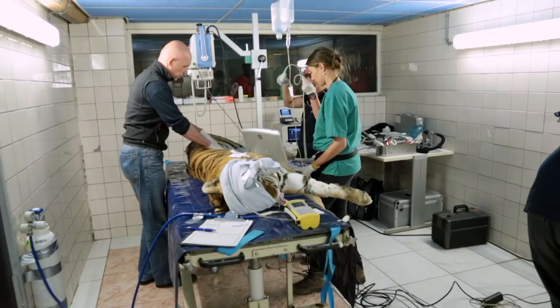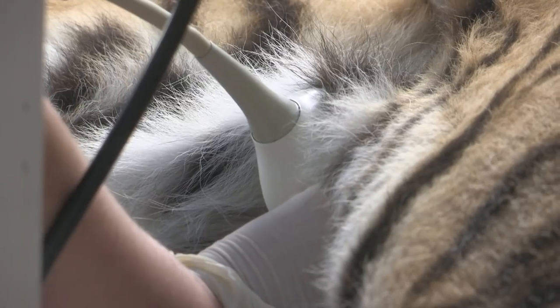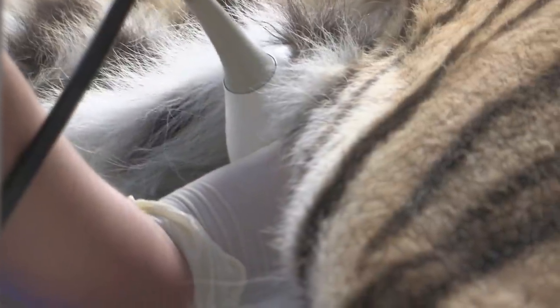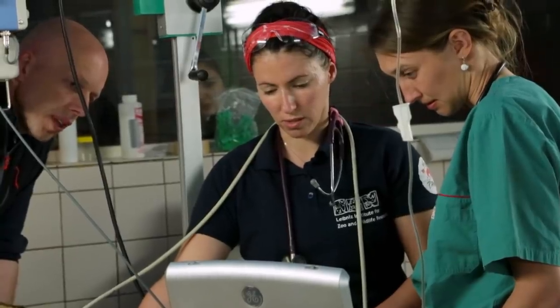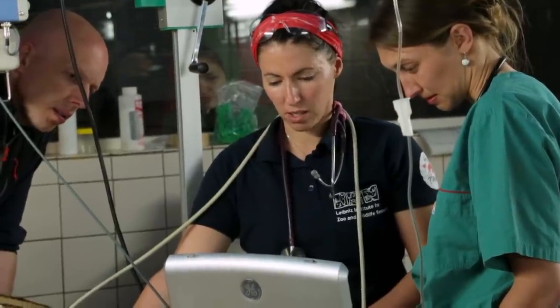And now we're gonna start with the ultrasound examination. Yeah, and see what we find. The ultrasound quickly reveals a serious problem with Sandra's bladder. It looks like you cannot check it, so it looks like it's more... It's more like a mass, yeah? Yeah. The bladder looks pretty filled with something.